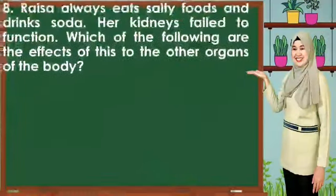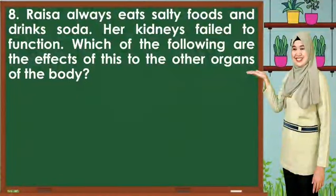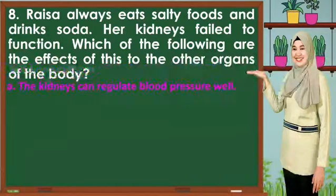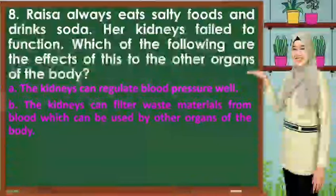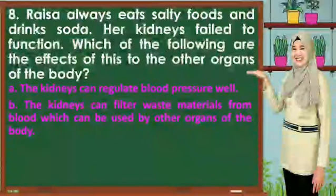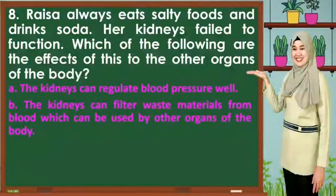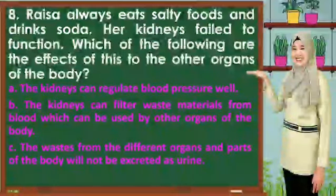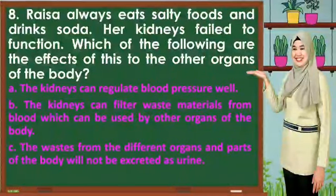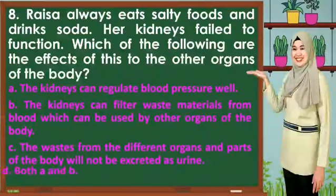Number 8. Raisa always eats salty foods and drinks soda. Her kidneys fail to function. Which of the following are the effects of this to the other organs of the body? A. The kidneys can regulate blood pressure well. B. The kidneys can filter waste materials from blood which can be used by other organs of the body. C. The waste from the different organs and parts of the body will not be excreted as urine. D. Both A and B.